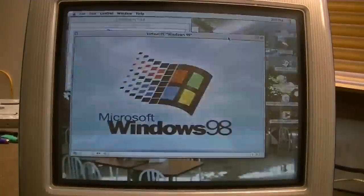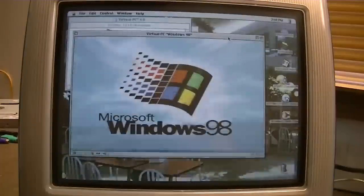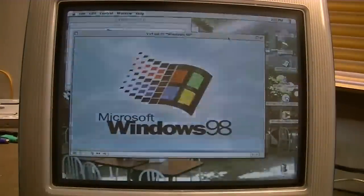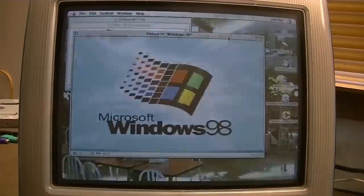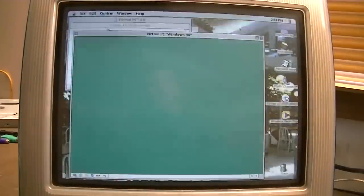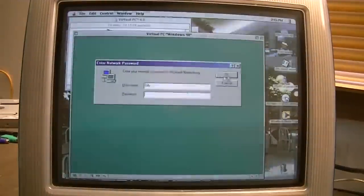This probably will take a while to load. Before Macs were Intel-based and you could Boot Camp it to run Windows on a Mac natively, this is what you had to do to run Windows on a Mac. You had to do it in Virtual PC. And this is the Connectix version of Virtual PC, which was later bought out by Microsoft, which is the version I know a little bit better.